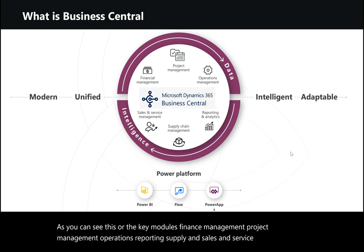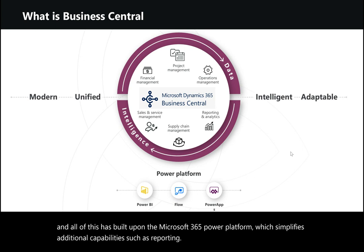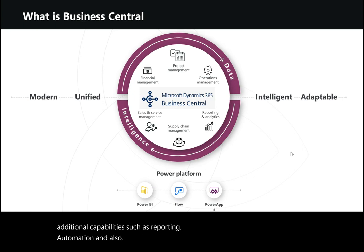And all of this is built upon the Microsoft 365 Power Platform, which then provides additional capabilities such as reporting, automation, and also approval workflows.